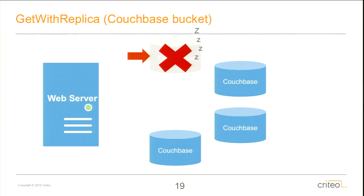I just say I'm going to query the replica in that case, and until my node is available again, I will only query the replica. It's just for get. You cannot set on the replica. I go and query the replica because here I prefer to have inconsistent data than no data at all. Because, okay, I will probably lose a bit of money because I don't have the last updated profile, but it's better than nothing.